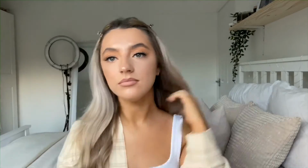So now the liner's dry, I'm going to go back in with the lash. And that just sticks so much better than before. I just love them. These are a little bit like Amber, but just that little bit thinner, where Amber is obviously a lot thicker. These are more like a wispier version than Amber, but not bad. These are unreal.